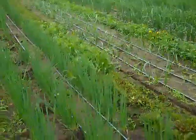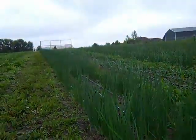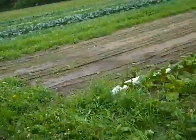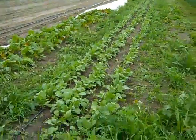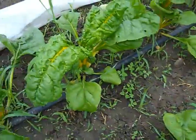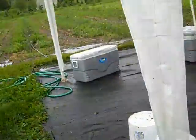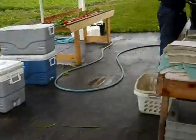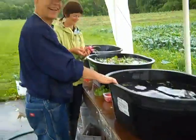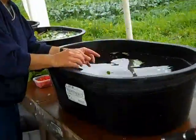Here are the onions, harvested green onions. That's the problem with these and radishes. Swiss chard. First harvest. Everything looks good. They just got a bunch of rain. Harvest tents. Washers. Processors.